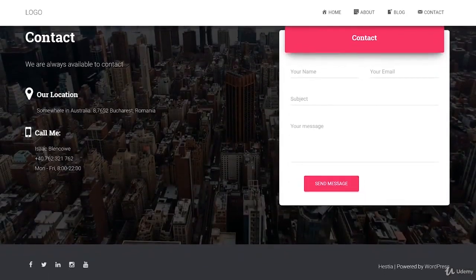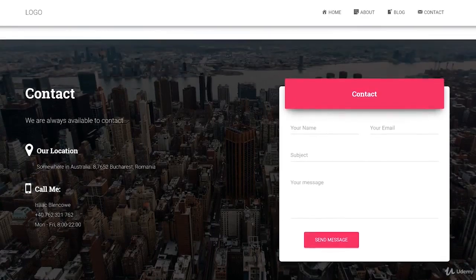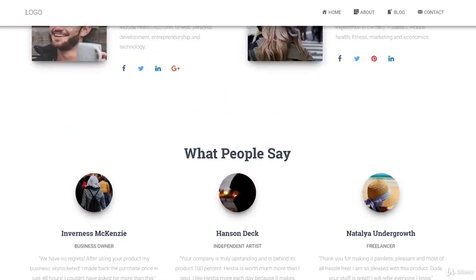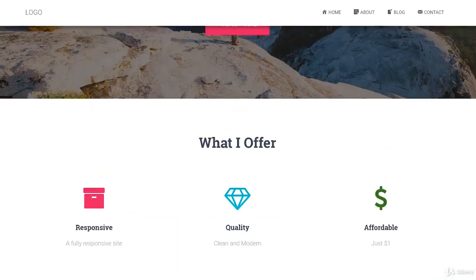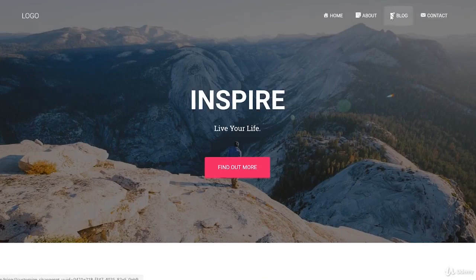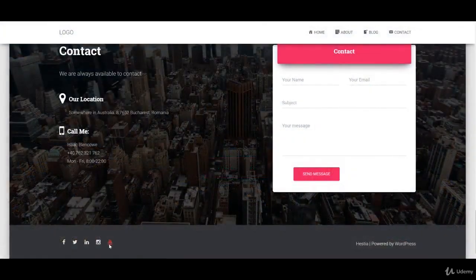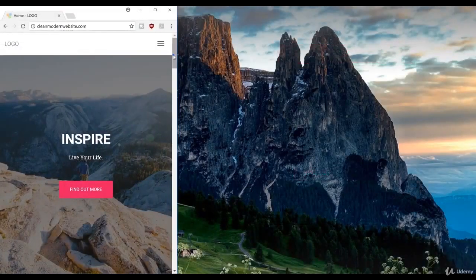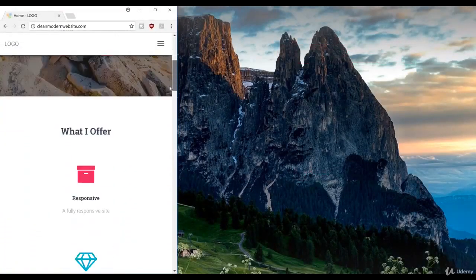Instead of spending literally thousands of dollars to get someone else to do it for you, you're going to be able to take pride in knowing that you have created your very own website. And this is not just going to be some average run-of-the-mill website that you see all too often on the internet. This is going to be a clean, modern, and beautifully designed website that is fully responsive, meaning it will scale across all devices.